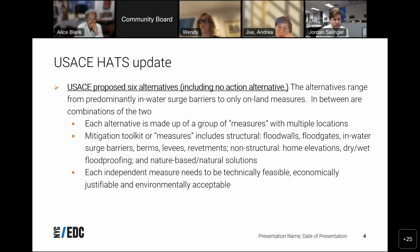Next slide. And in this analysis, the Army Corps proposed 6 different alternatives. And so very quickly, just to give you a sense, they range from efforts that are focused more on in-water large barriers at the one extreme, to the other side, being more focused on coastal measures. Within those, there are a variety of structural measures, flood walls, floodgates, I mentioned those in-water surge barriers, berms, levees, and other things that may be a little bit more natural seeming. Each of the measures are independent, and just as we've talked about over the years with the components of the LMCR plan, they need to operate independently and be technically feasible on their own.